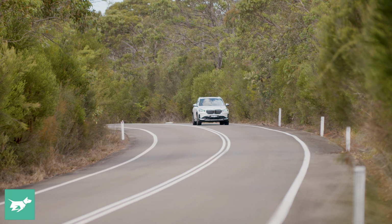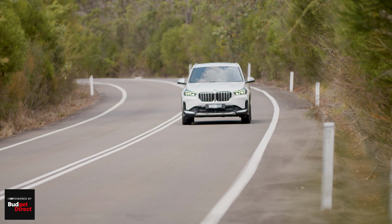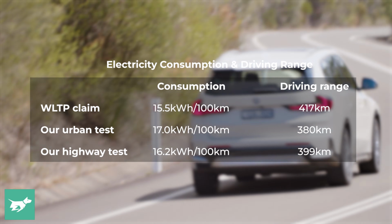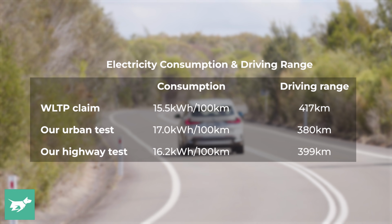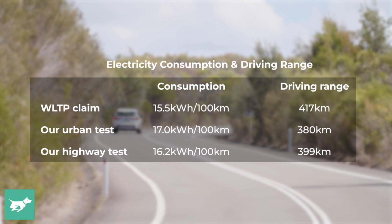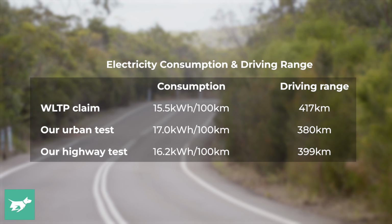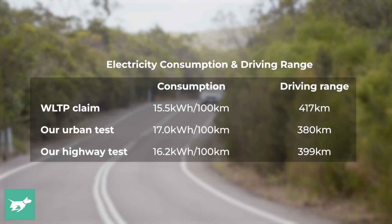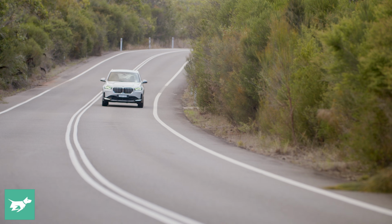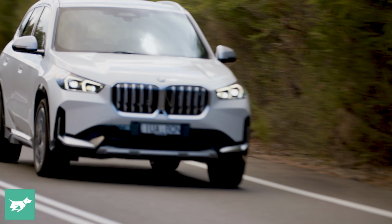As with all our EV reviews, we tested the iX1 with our real-world urban and highway range tests. We also did our independent highway recharging test. The WLTP range claim for the iX1 xDrive30 is 417 kilometers. The reality is only slightly worse. In our urban driving test, the iX1 used 17 kilowatt hours per 100 kilometers for a realistic urban range of 381 kilometers. It was actually a bit more efficient on the highway at 110 kilometers per hour, where the iX1 used 16.2 kilowatt hours per 100 Ks for a realistic highway range of 399 kilometers.